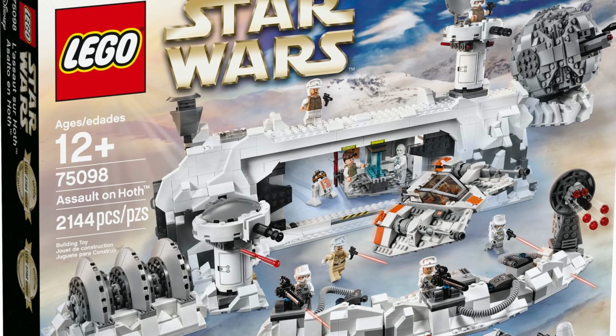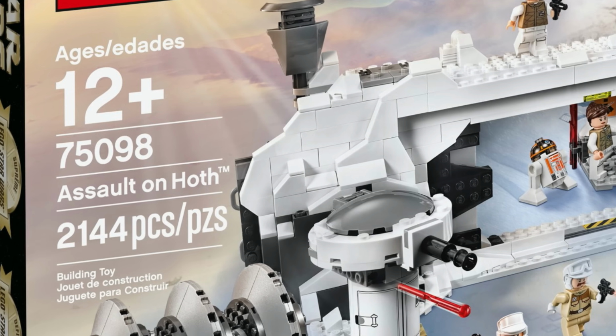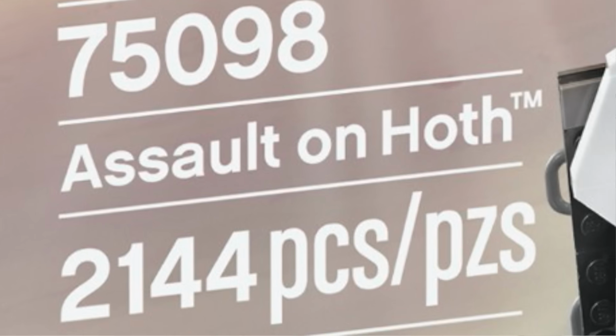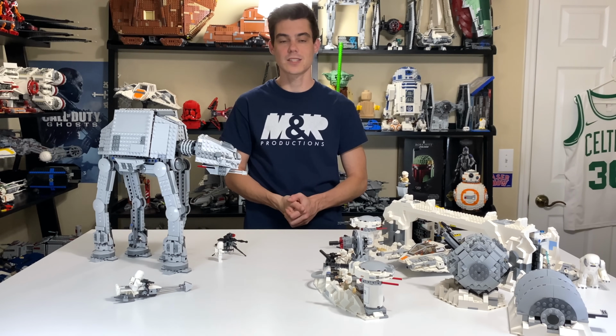First off, they could have changed the name of the set. Assault on Hoth simply doesn't fit what you get in the box. I don't see how it would have been terribly difficult to have changed the name, given that their original strategy clearly wasn't going to work out when they found out they had to delay the release of the set. Changing the name would have given people a different perspective on what LEGO was trying to sell to them.